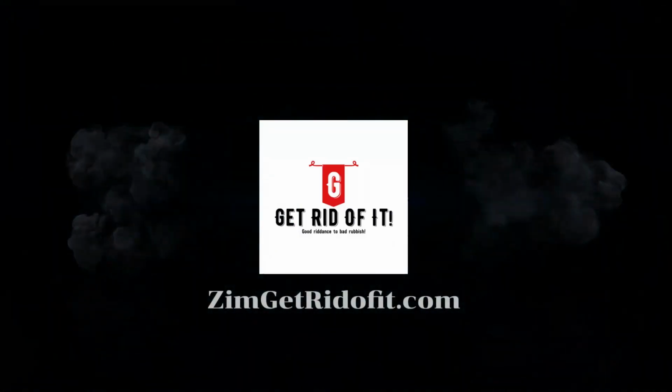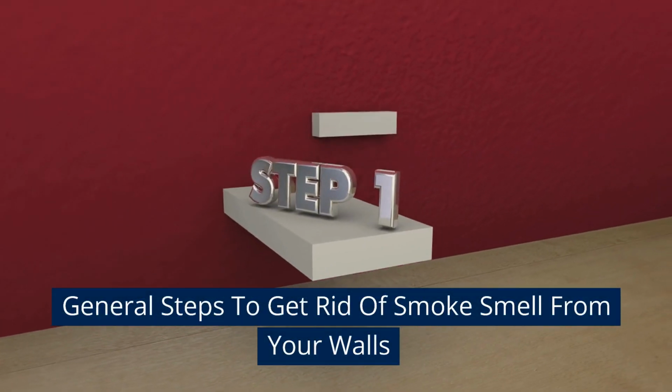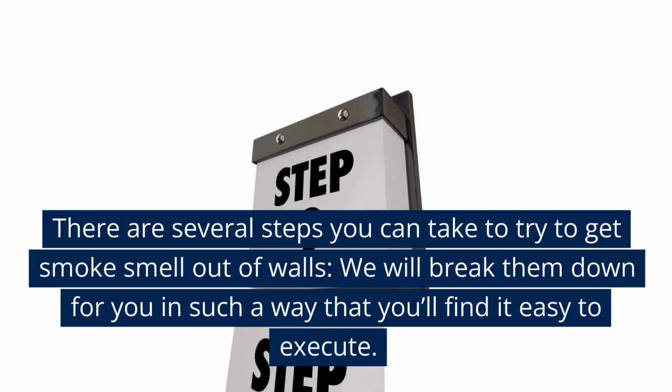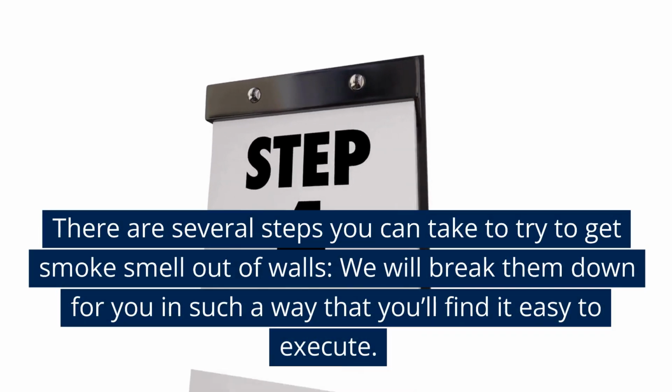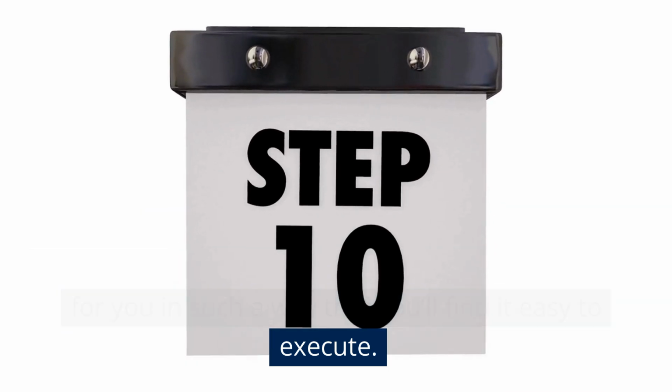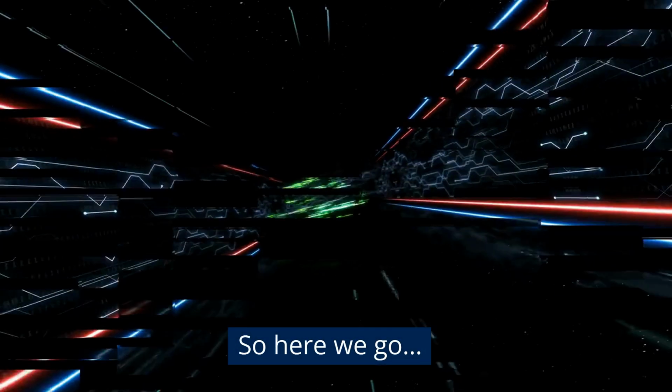General steps to get rid of smoke smell from your walls. There are several steps you can take to try to get smoke smell out of walls. We will break them down for you in such a way that you'll find it easy to execute. So here we go.